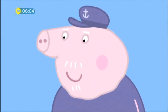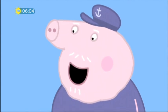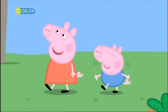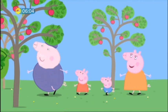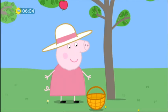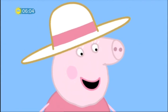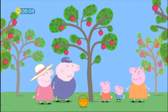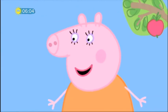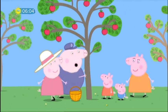Oh, yes, Peppa. And talking of trees, we'd better go and help Granny Pig. She's collecting fruit in the orchard. What's the orchard? It's where you find fruit trees. We've had this orchard since I was a little piggy. Hello, Granny Pig. Hello, Peppa. Are you going to help me collect some apples? Yes, Granny. Oh, the apples are too high up. Don't worry, Peppa. Granny and Grandpa have a little trick to collect the apples. Everybody hold on to the tree.